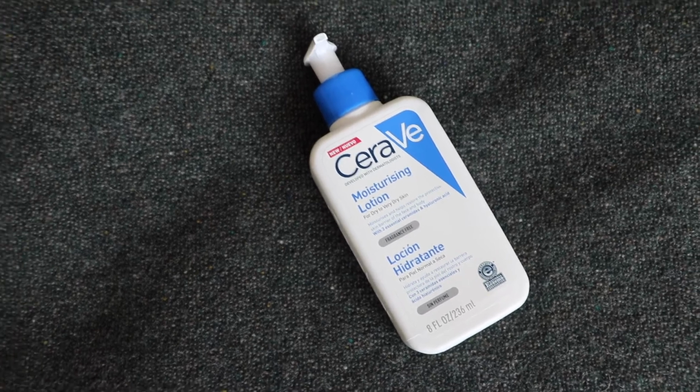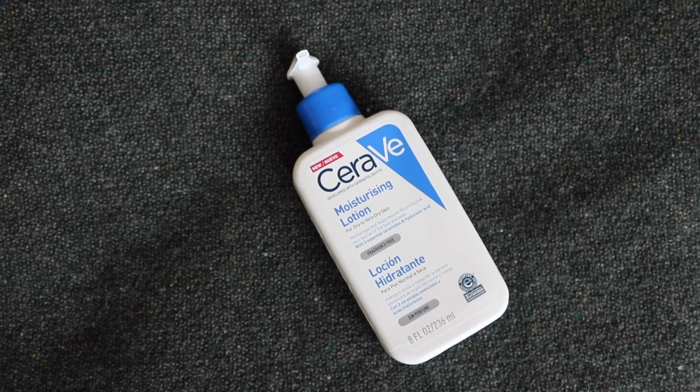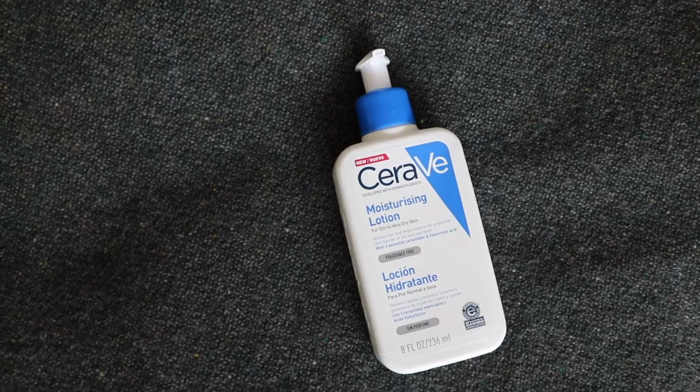Then for moisturizer, this is the CeraVe Moisturising Lotion for dry to very dry skin. I've got pretty combination oily skin, but I heard so many good things about this that it was an affordable, no muss, no fuss kind of moisturizer, which is exactly what I was looking for. I'm not really a fan of putting heavily fragranced things on my face, so I'd rather go in with something super basic that I know is going to moisturize my skin, and this has been doing just that. I'm thinking of buying a bottle of this before I come home because we don't get this at home, which sucks, but this has been amazing.